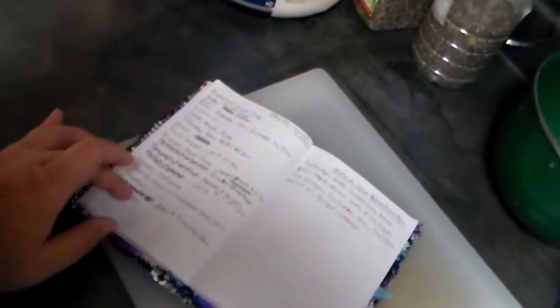And then so far for snacks, I have smoothies, apples and peanut butter, and granola bars. Probably trail mix will be in there somewhere too, and I'm not sure what else. Let's get started prepping this pickled ginger.